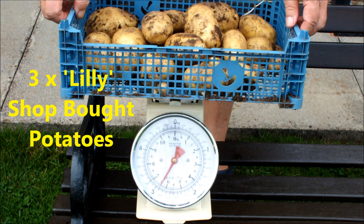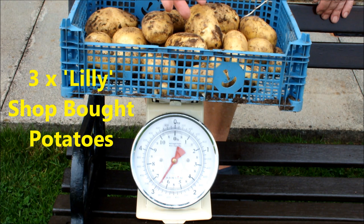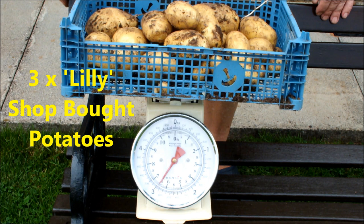Wow. What have we got, Molly? That looks like 6.5 pounds to me. Is that 3 kilograms? It will be thereabouts. 1 kilogram of potatoes from each of those store-bought potatoes that was probably that big. How good is that? Just over 2 pounds of potatoes from each of those store-bought potatoes.